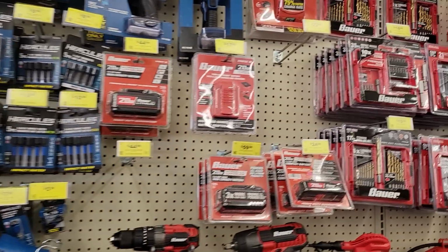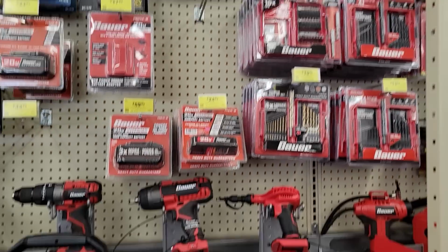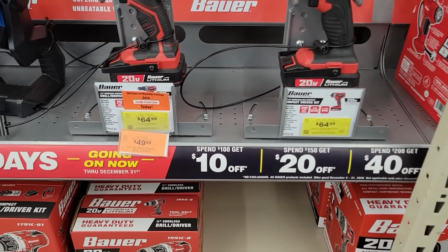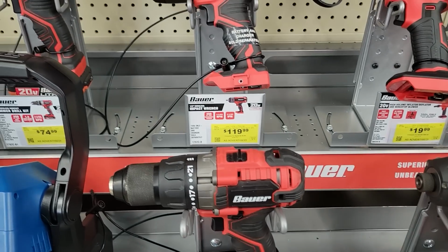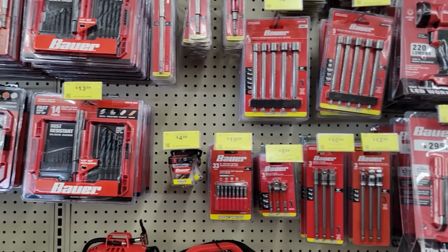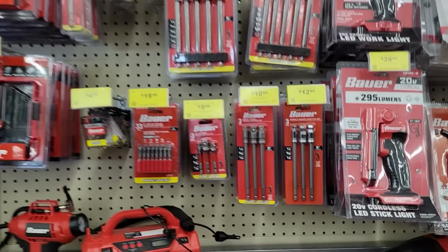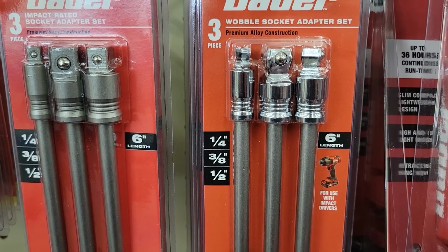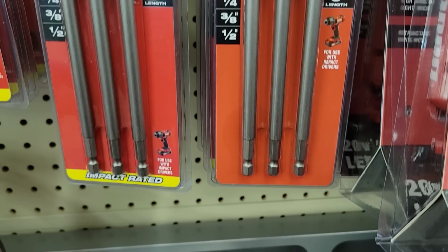And then coming over here to Bauer, you're going to see some of the accessories and some of the power tools. I've gotten into these before, so we're not going to run into those. But they do have deals going on. You spend $150, you get $10 off. Spend so much, you get $20 off, and so forth. They've got some good deals going on. But here you see the exact same wobble socket adapter set for $13.